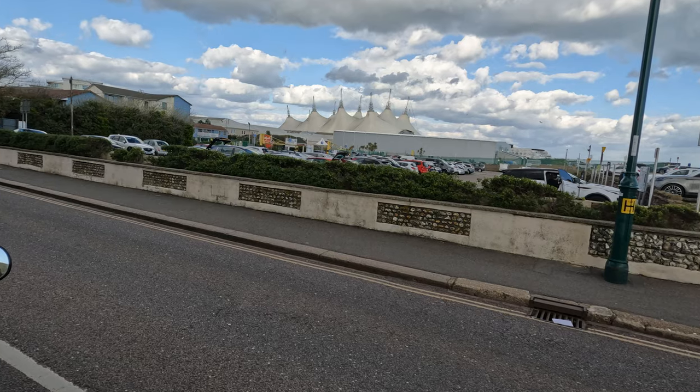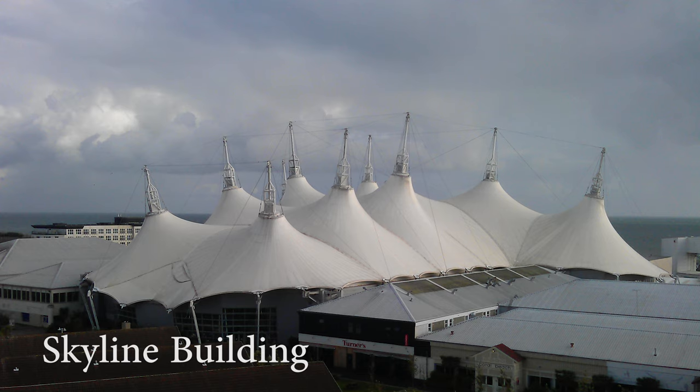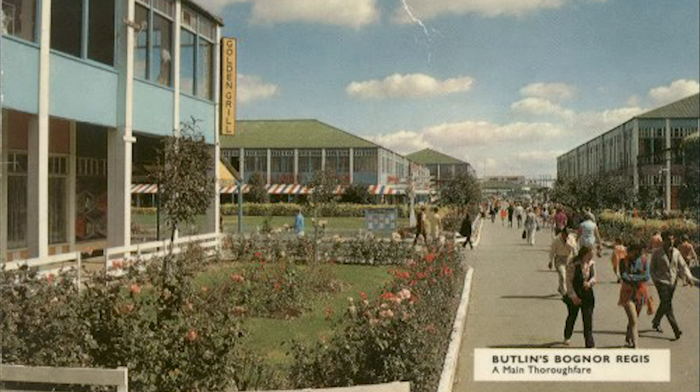Bognor Regis is probably best known for its Butlins holiday camp. In the 1930s, Billy Butlin started his entertainment and holiday empire by opening amusement parks. One of the first was at Bognor Regis. These are seen as tacky and old-fashioned now, but were the place to be back then, where you could apparently rub shoulders with the elites. In 1960, Billy Butlin opened the holiday camp.